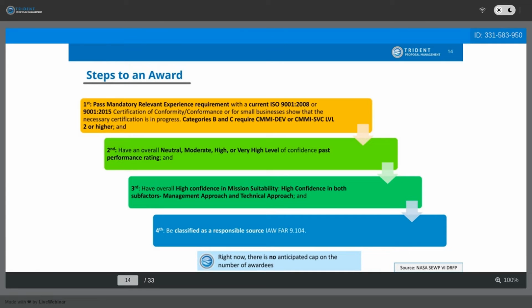And then volume 2 is going to be that neutral, moderate, high, or very high level of confidence past performance rating. And Rebecca will talk about that in just a little bit. Volume 3 is that third step, that high confidence in mission suitability and high confidence in both sub-factors of the mission suitability. And so between the past performance evaluation and the mission suitability evaluation is where we get into why this contract will take until May of 2025 to award.